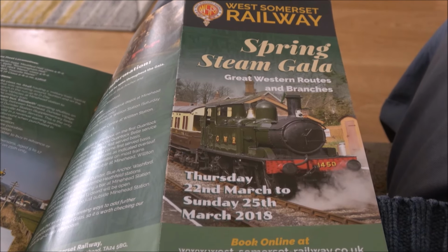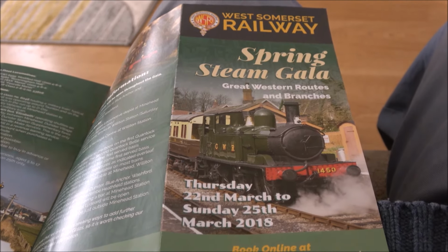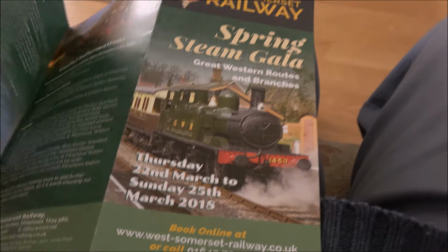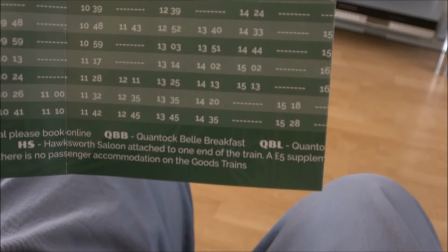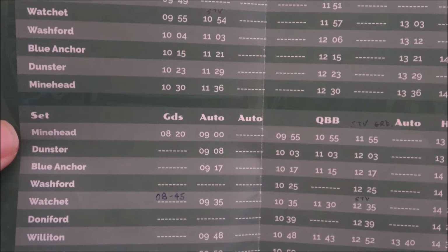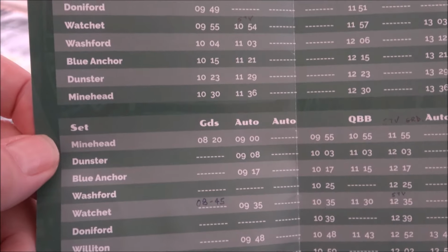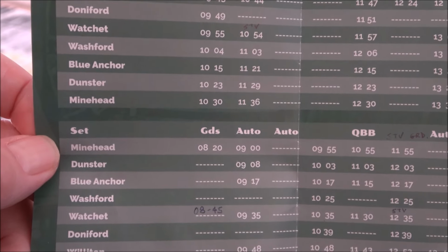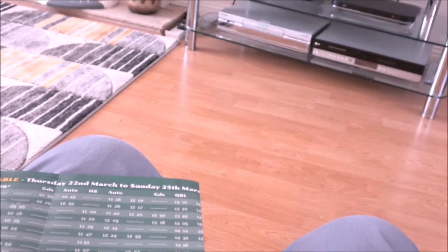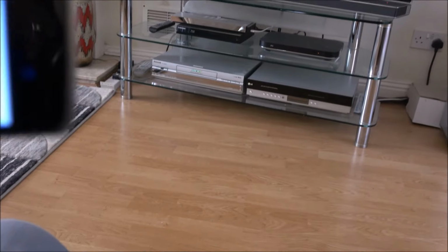Today is the 22nd of March, and this should be the first day of the Spring Steam Gala on the West Somerset Railway. Looking at the timetable, the first activity from Minehead should be a goods train at 8:20. There was some question apparently over the locomotive pulling that a few days ago, so I thought I'd check with the website and have a look at the rail cam at Minehead station now.